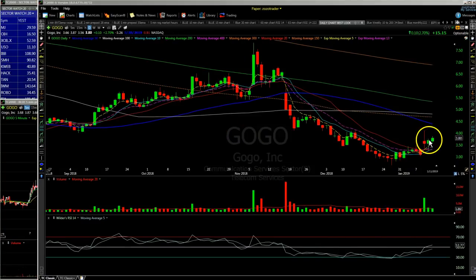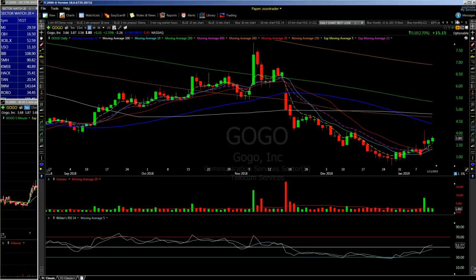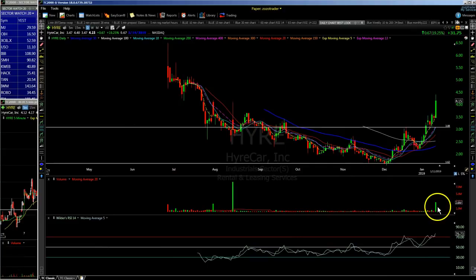GOGO. Turning the corner here, holding above the fast-moving averages. The high on Friday on this name was 387, so keep an eye on that. HYRE. Big volume came into this name on Friday, 2.6 million shares. Got up to about that 450 area.